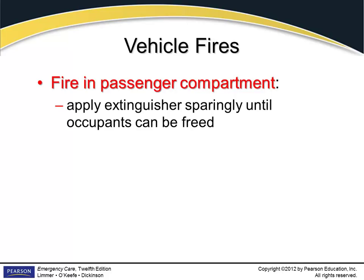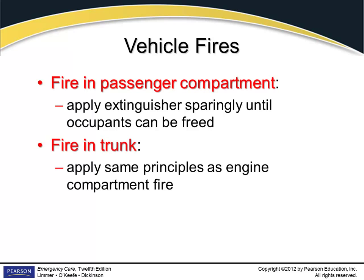Vehicle fires. Now, the deal with vehicle fires. Fire in the passenger compartment: apply extinguisher sparingly to occupants. Fire in trunk.